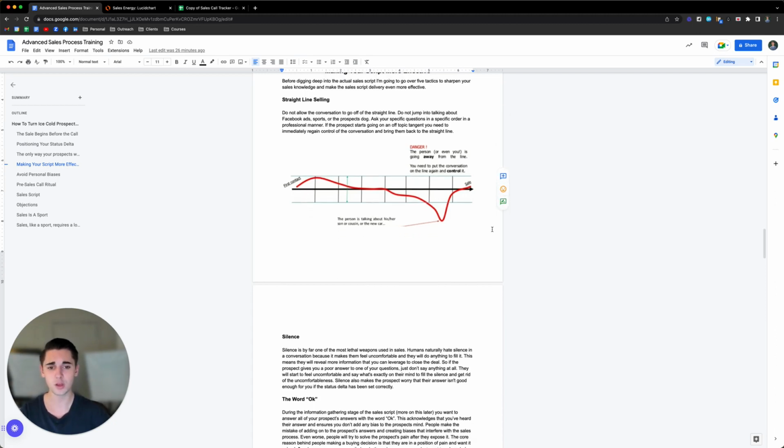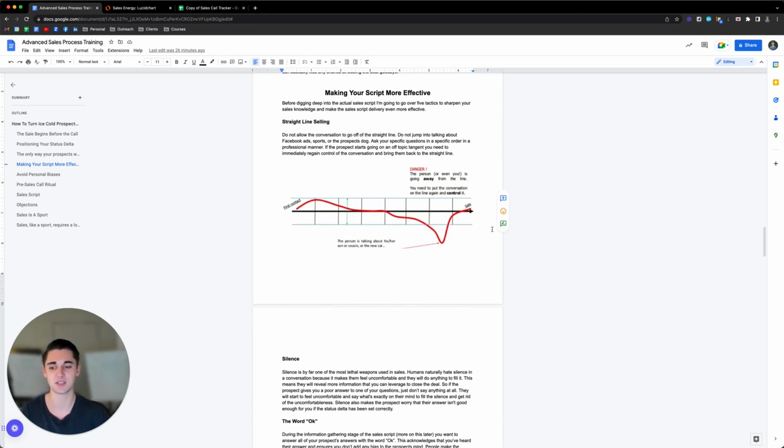So Jordan Belfort's whole idea of a sale is that you need to stay on the straight line. And if you start veering off the straight line, so right here is the straight line limit. You want to stay pretty close to it, but you'll notice this red line is touching it right here. So that means the prospect started to talk about something off topic, and the salesperson immediately brought them back into the conversation about the sales and kept the agenda going.